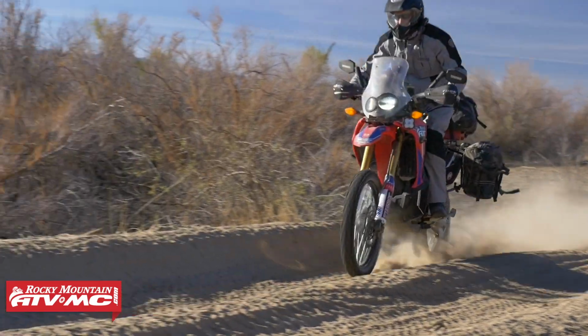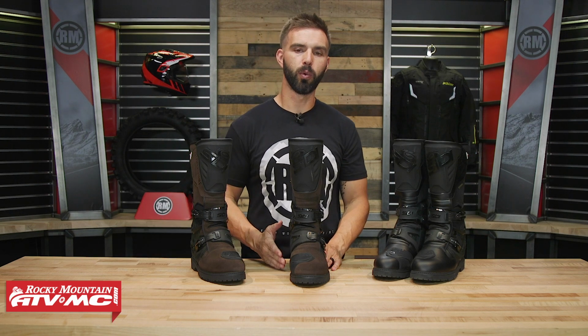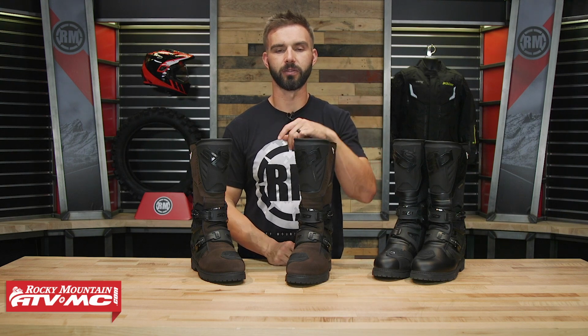Also, I do want to point out this boot out of the box is going to be a little bit stiffer. Is it going to be as flexible as, say, the Forma Adventure or that Corozal from Alpinestars? No, but over time it will break in. Ultimately, a very comfortable boot, rock solid. Again, this is the Adventure 2 Gore-Tex from Sidi.